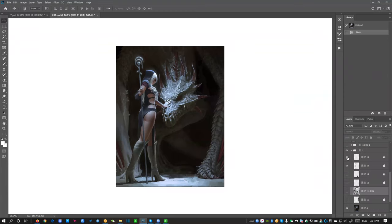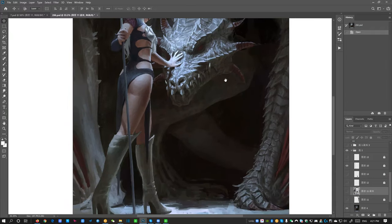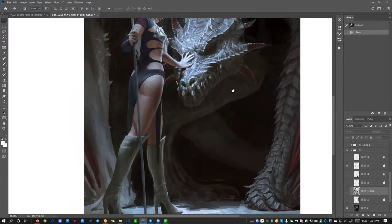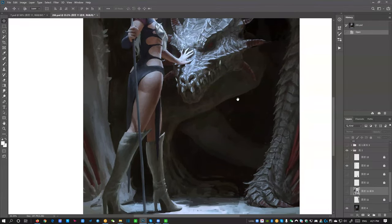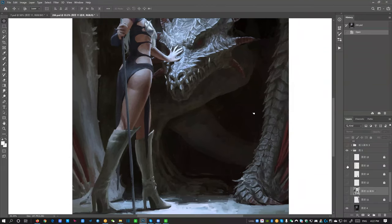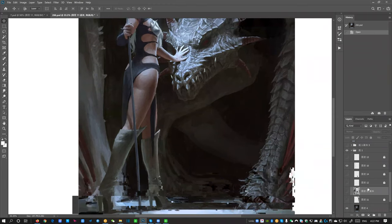So with the scales for the dragon, if you zoom in on the scales, did you go in on each scale and just draw it by hand? You know, the dragon's armor, the skin of the dragon. Oh, okay. So you go in with each one and do a pass, and you just slowly refine it. Yeah.